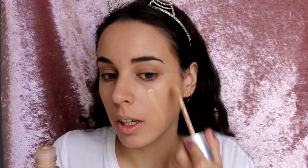It's very light, especially now that it's getting into the warmer months. I don't want to always be wearing super heavy foundation, but I want to be wearing enough to balance out my skin tone and slightly take away my redness, which it has most definitely done. So I'm going to go in with a second coat and see how buildable this really is.